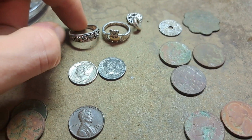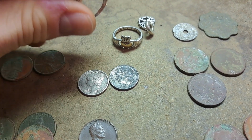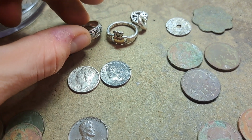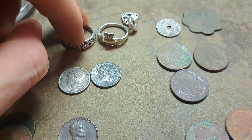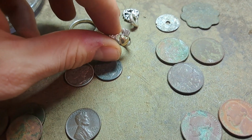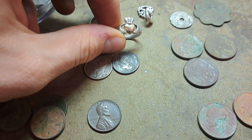And then for the other silver artifacts, we have two rings. One is this. I can't remember who made this. It's half of a wedding set. The other one was smaller. This is the main wedding ring, and the other one was the engagement ring. I believe it's an Irish Claddagh. I'm not sure how to pronounce it.